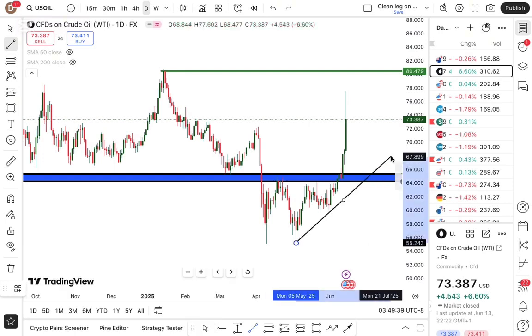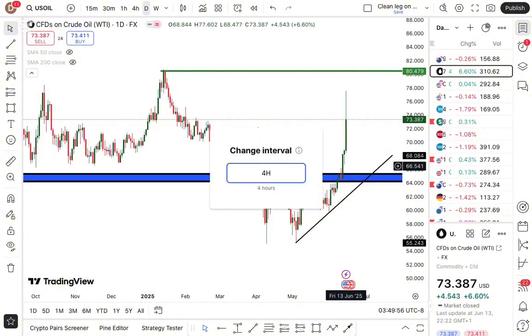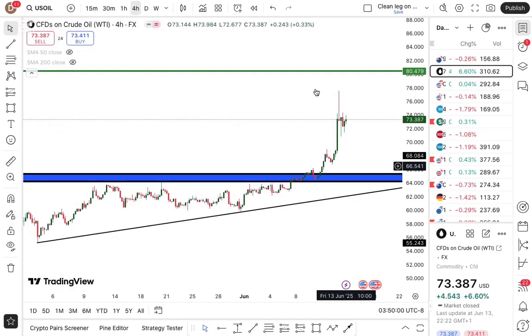So what you need to do is allow the market to find its third touch anywhere it wants to. Preferably this $68 a barrel region looks like somewhere the market wants to come and test nicely. Or if this level doesn't hold, you can drop all the way lower to $60 a barrel. But what you need to see is a pullback into either of the demand levels, and then you can go long from there. It's pretty simple and straightforward, guys. Once you get the pullback down here, you're good to go.